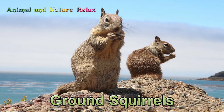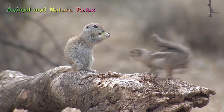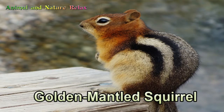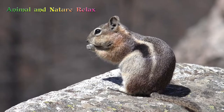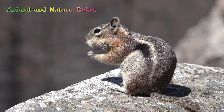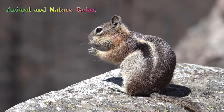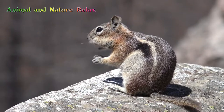Number 2, Ground Squirrels. The most common 2 types are the golden-mantled squirrel and the 13-lined squirrel. The golden-mantled squirrel is a ground squirrel distributed in British Columbia and Alberta through the western United States to California, Arizona, and New Mexico. This ground squirrel is generally about 23 to 29 centimeters in length.